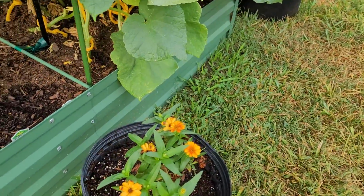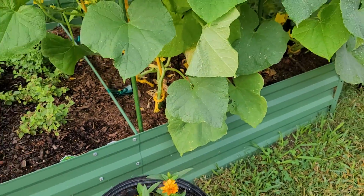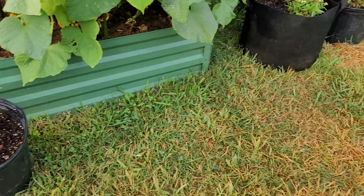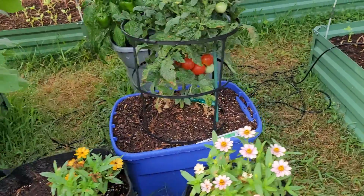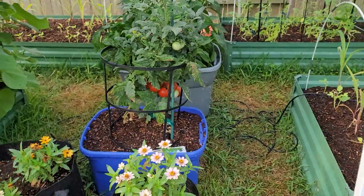I got all kinds of pollinating plants to try to bring in some pollinators.